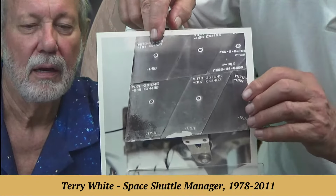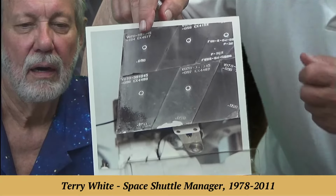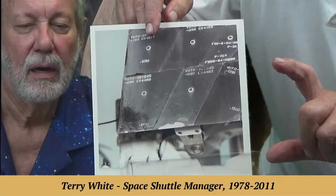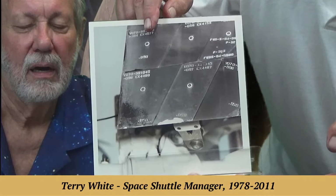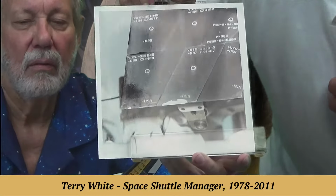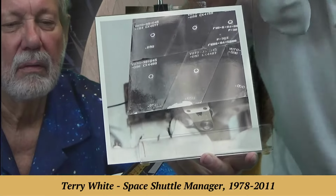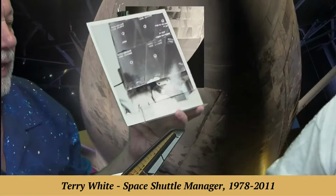This is showing the tiles that are actually bonded on the door, and this happens to be at the aft edge of the door. At the forward edge of the door, the tiles are 4 inches thick. By the time you get back to the aft edge of the nose landing gear doors, they're just down to a little over an inch thick. And we're going to talk about the tires and the landing gear next time.